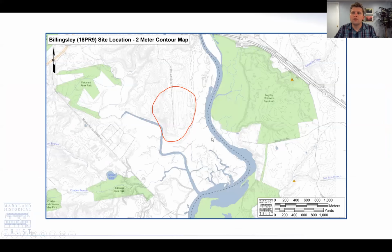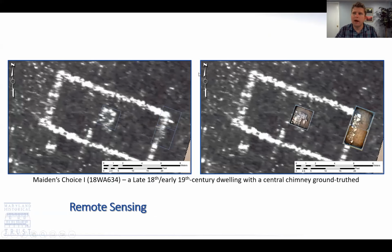Okay, let me go back real quick. I want to switch gears now and look at one specific recent project that MHT became involved in, and show how these techniques, the remote sensing and the traditional excavation methods, work together with public engagement and with our non-capital grant program. The ASM was able to obtain funding through our non-capital grant program, and all of it was married and came together to make an important contribution to understanding Maryland's history. In this case, it was the search for one of the last known settlements of the Mattaponi and Patuxet Indians.